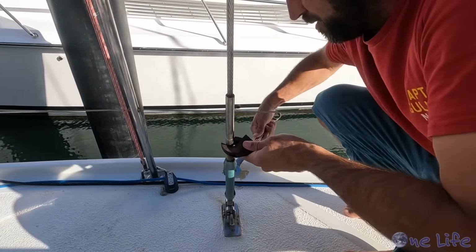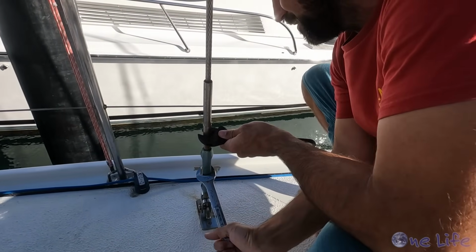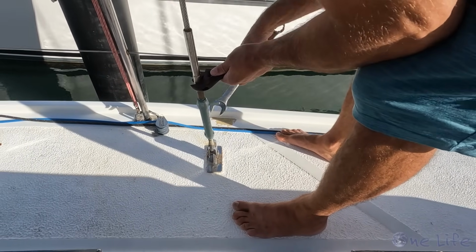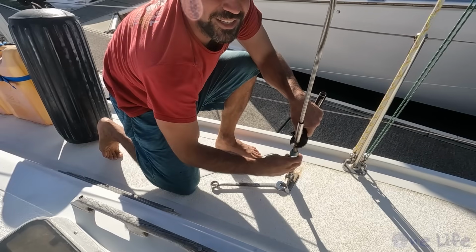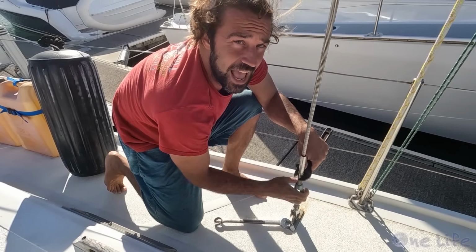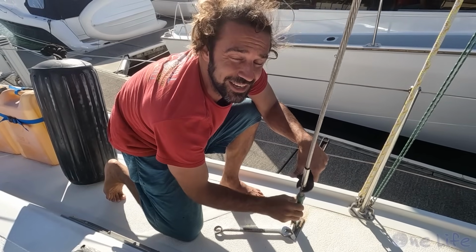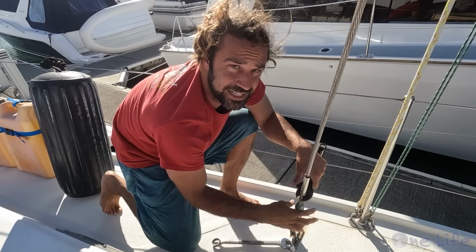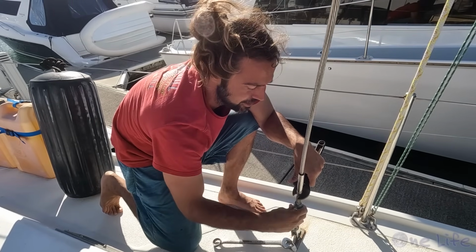At this stage, we could attach the new stays and snug them up with the turnbuckles, but we would wait for Rich and the team to do the final tuning. So now that we've got the chain plates back in for the aft lowers, we're gonna take off these chain plates as well and do this next set. This is the forward lowers.